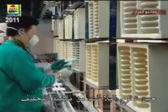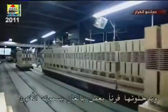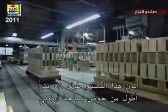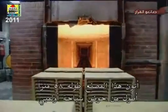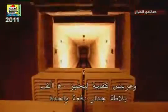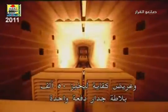When the tiles come out of the dryer, workers stack them on wooden racks. They load the racks onto mobile carts, then roll the carts into a gas-powered oven called a kiln. This factory's kiln is 58 meters in length, longer than an Olympic-sized swimming pool, and large enough to bake some 50,000 wall tiles in one shot.